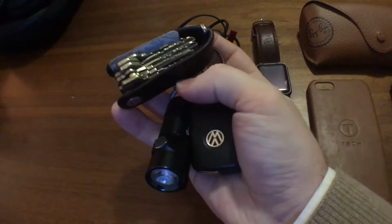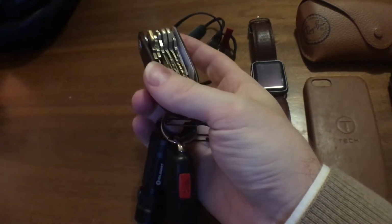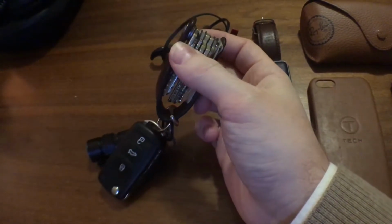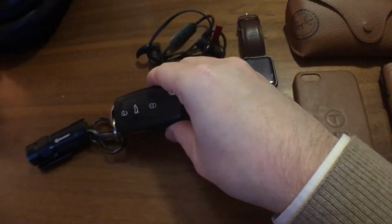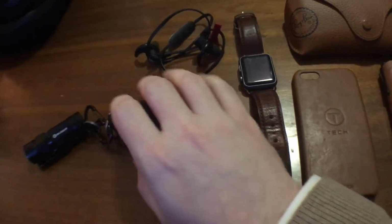The tension on this in terms of moving the keys in and out has stayed at a really nice balance to where it's easy to push the keys out, but they don't fall out or swing out when you don't want them to. So that, and this is sort of the same size as my clicker for my Volkswagen Jetta, and it just makes it sort of symmetrical.